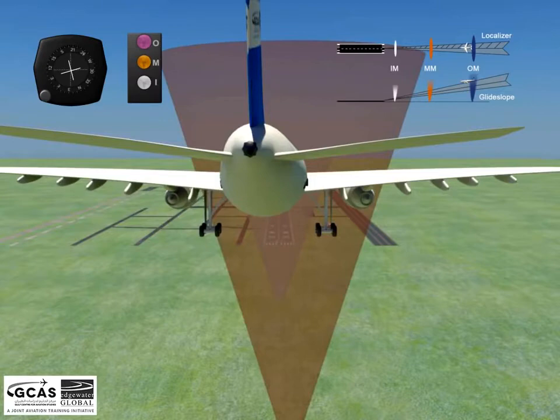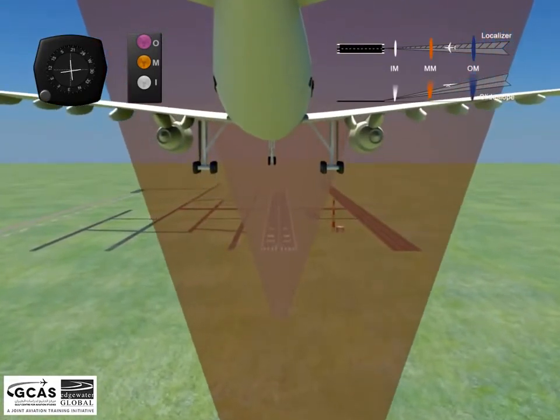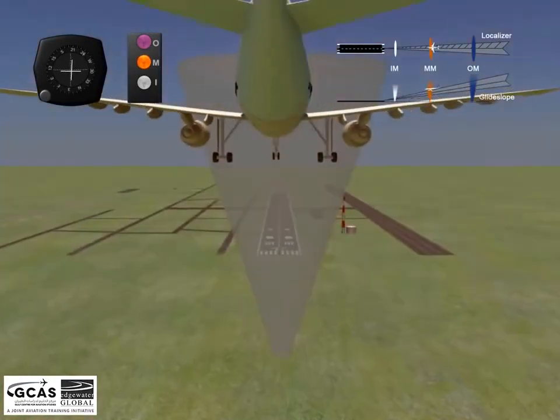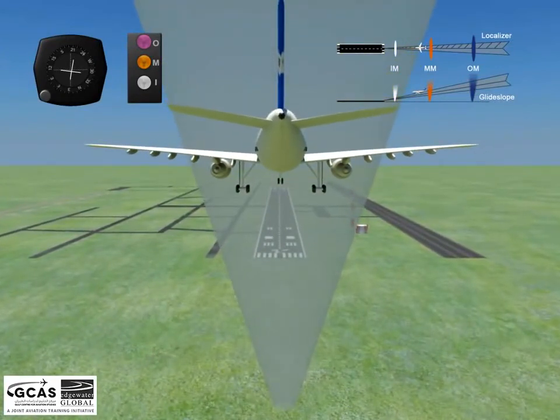Middle marker is typically the location where an aircraft on approach will be at an altitude of approximately 200 feet above the elevation of the landing area. This system enables the pilot to visually identify the runway either by pavement, or with the assistance of an associated approach lighting system. This marker's audio signal is a series of alternating Morse code dots and dashes at a high tone.